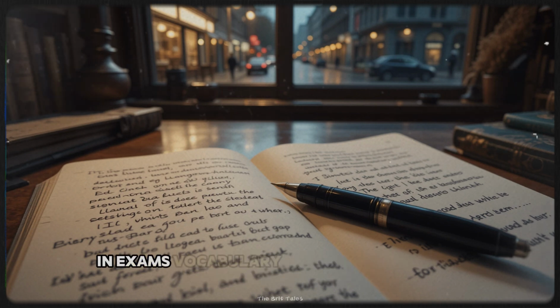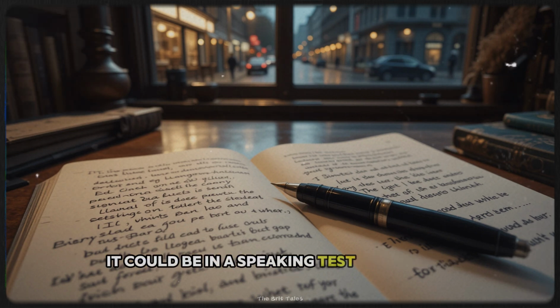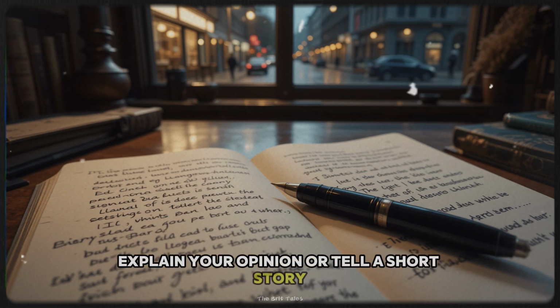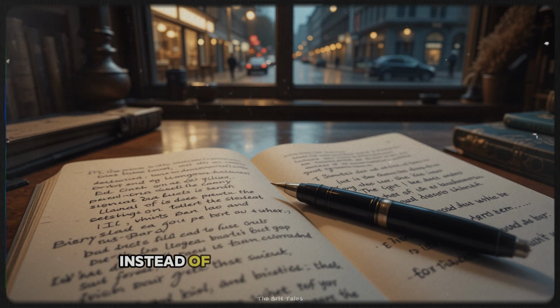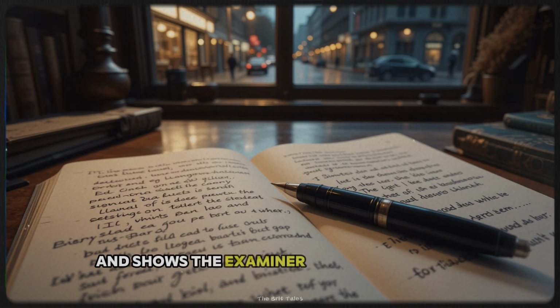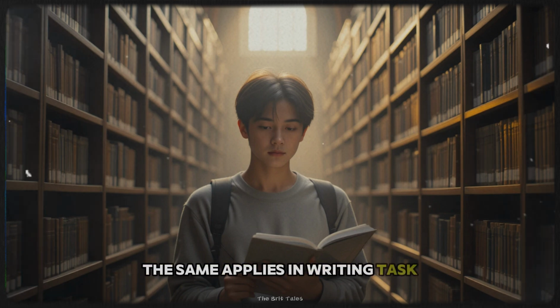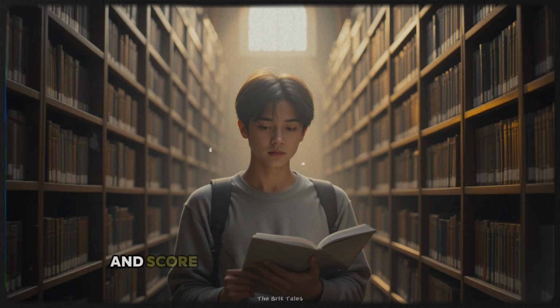In exams, vocabulary can show up in many ways. It could be in a speaking test where you need to describe a photo, explain your opinion, or tell a short story. Using the right words makes your answer more vivid and engaging. Instead of saying the room was very clean, you could say the room was spotless. That one change instantly makes your description stronger and shows the examiner you have a richer vocabulary. The same applies in writing tasks. Choosing more precise and natural words helps you stand out and score higher.